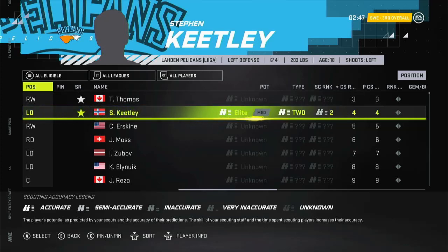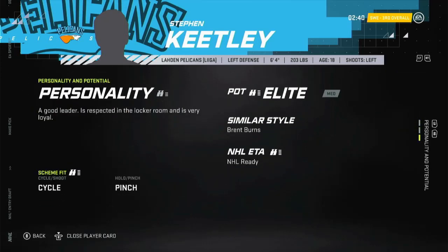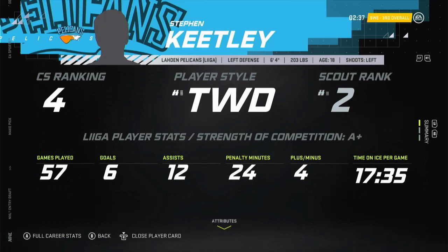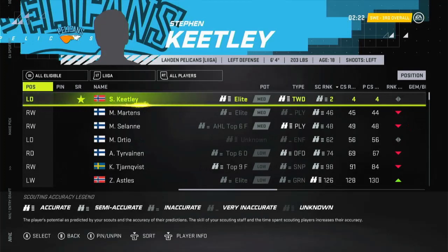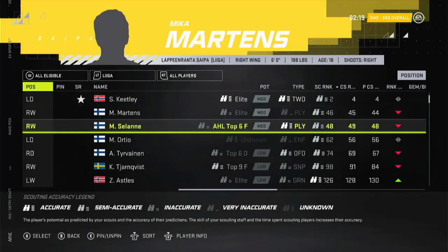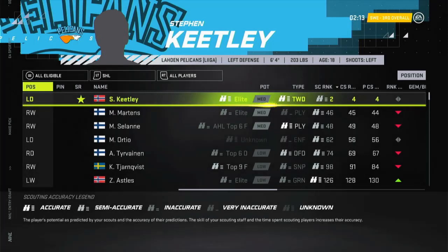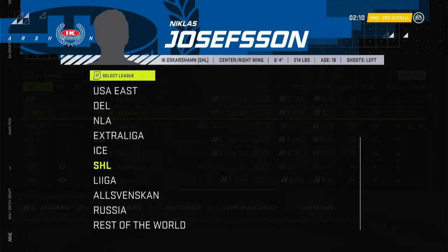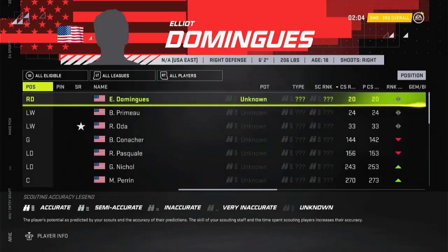Or why do we have this guy scouted? Hang on, why do we have him scouted in the Liga? We don't have anybody in the Liga. I'm so confused. Why do we have this guy scouted? Is that the SHL, the Pelicans? No, because it would have appeared here. Yeah, why do we have him scouted? Oh, do some of my scouts, are they doing the entire Swedish? Oh, okay. So we're doing just the SHL. Yeah. That was weird. I don't know why I was doing Liga. We're just doing the SHL on this one.